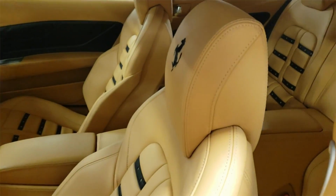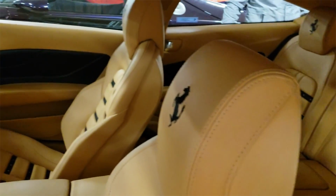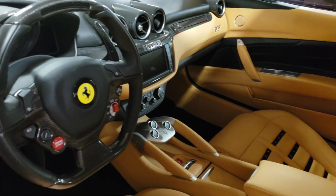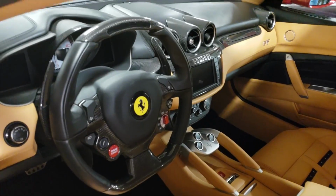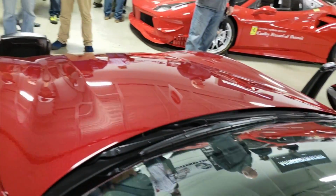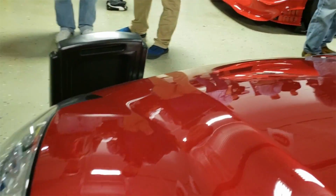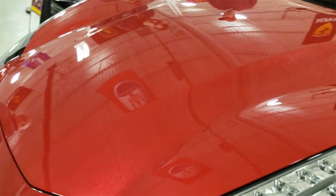Now check out this Ferrari right here. Now this is a Ferrari. This always goes back to that old Fast and Furious. Hey, what does a car like that retail for? You know, that kind of question. Yeah, this thing's a beast. I say this is a strong number 2. Now keep in mind, this is in no particular order, but this is nice.